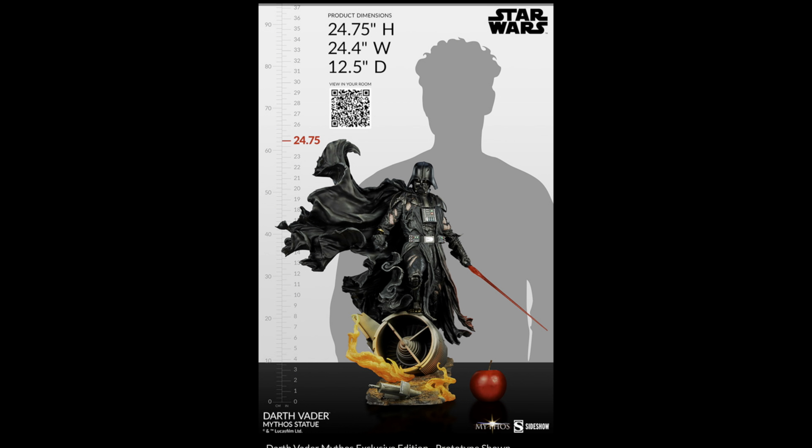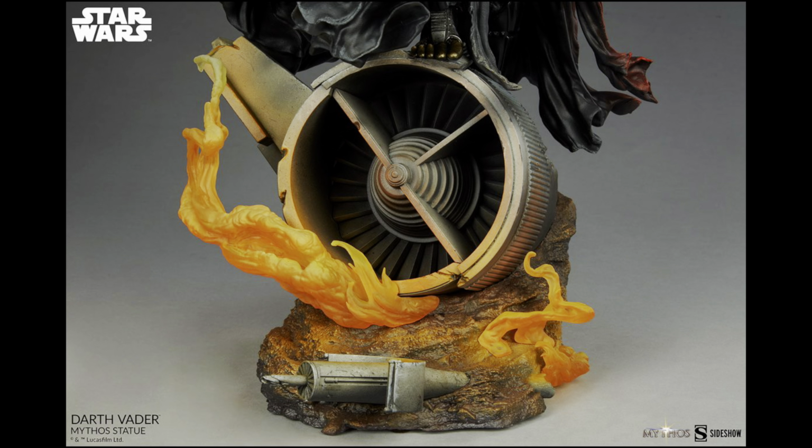And it looks like the height of this is going to be 24.75 inches. The width, 24.4. And then the depth, 12.5. So I think that's pretty decent. It looks like the base is not going to take up too much space. It's not round, and with a depth of 12.5, you're just going to have some area in your home where you're going to have to pay attention to the width.